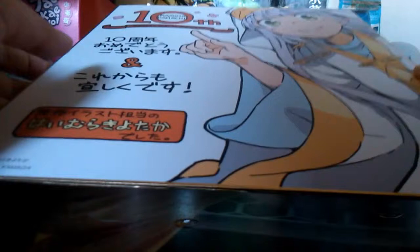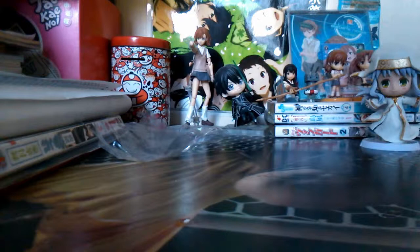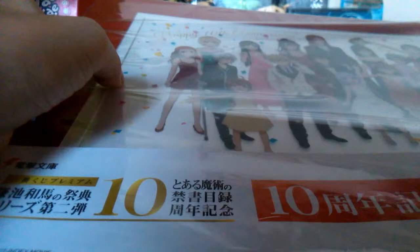And last but not the least, I didn't imagine I would get this, but I got it anyway. So the last prize that I got is the memorial prize, which has two available designs, which I will flash probably somewhere here-ish. The one that I chose is the red one, which shows the cast of the Toaru series in anime form. So I'll get an aerial view of this. It looks really nice with all the sprinkles and everyone. Oh, I like this part. So it's just everyone here and happy 10th anniversary.